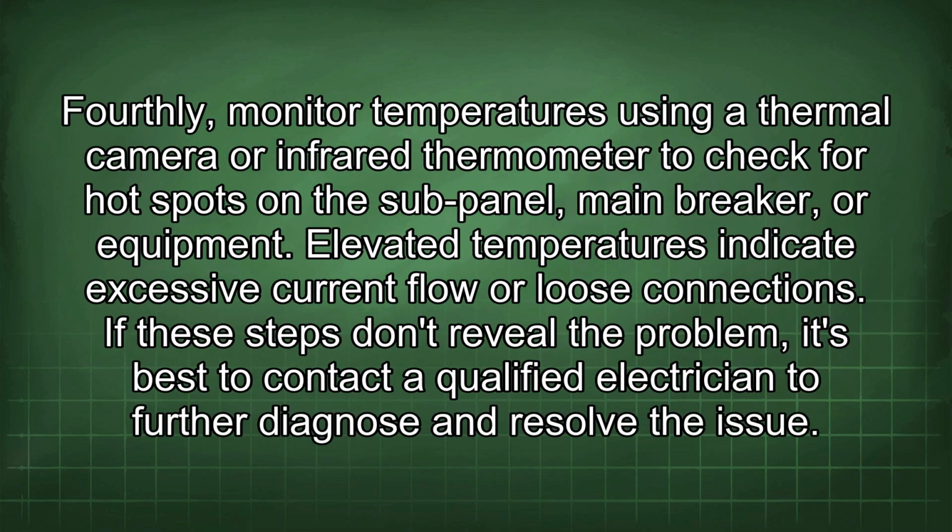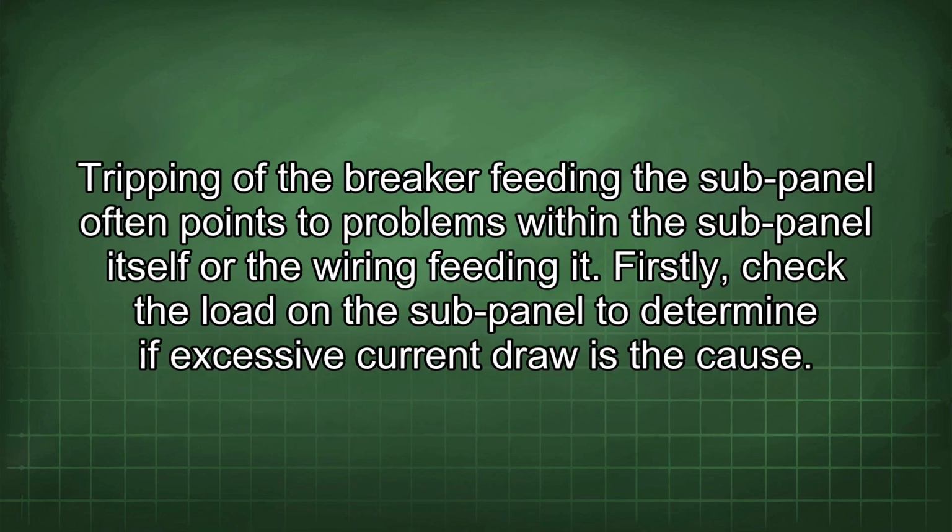Fourthly, monitor temperatures using a thermal camera or infrared thermometer to check for hotspots on the sub-panel, main breaker, or equipment. Elevated temperatures indicate excessive current flow or loose connections. If these steps don't reveal the problem, it's best to contact a qualified electrician to further diagnose and resolve the issue.